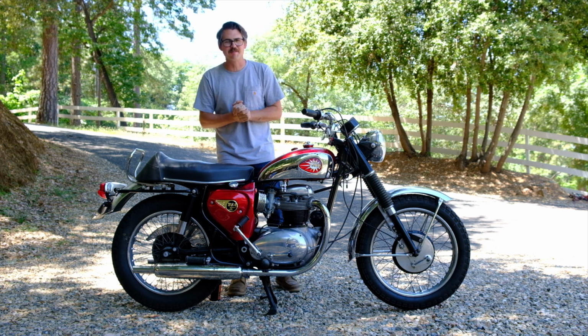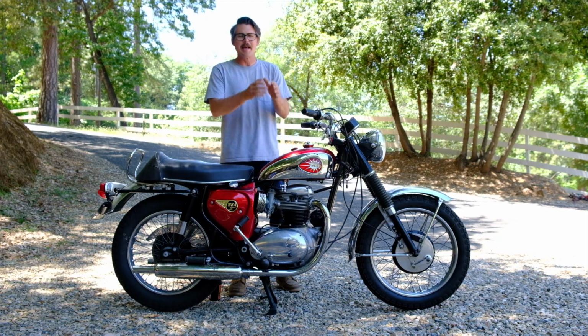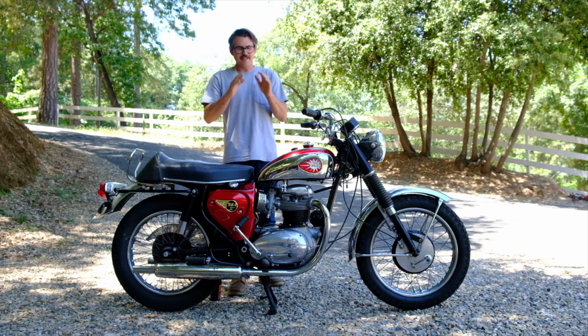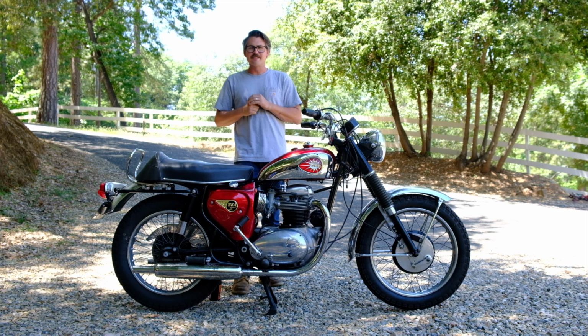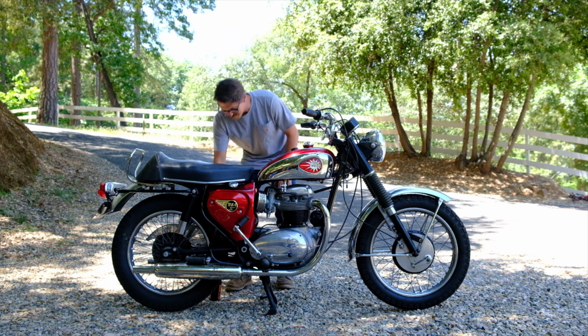So excited to share this bike with you. This beautiful creature in front of me is a 1966 BSA Lightning. It's absolutely stunning. It's an absolute riot to ride. And because it's red, I found the perfect beer for it.